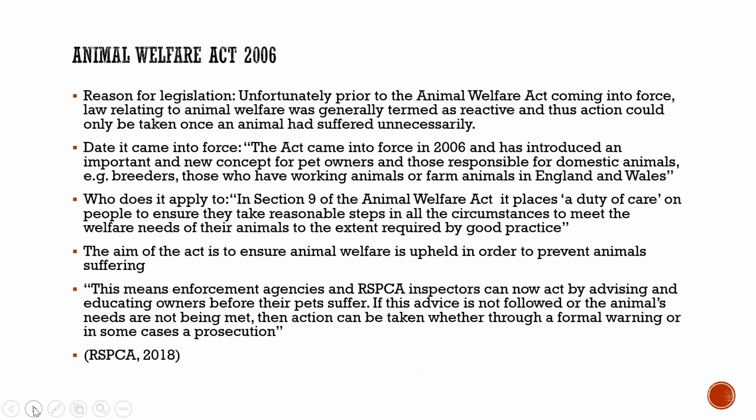The Animal Welfare Act 2006. So the updated piece of legislation or act that came into force in 2006 came about because, unfortunately, prior to that, we would term animal welfare and legislation surrounding it as being reactive. And what we mean in relation to reactive is that we can actually only take action once an animal had suffered unnecessarily. And as you are very aware, that just is not appropriate. So it's trying to encompass all areas of animal care and support so that that doesn't become an issue.